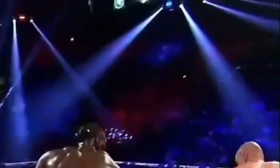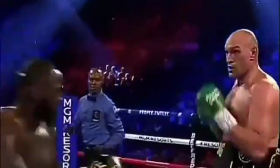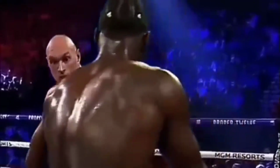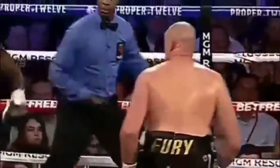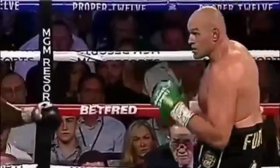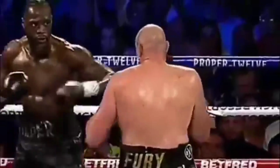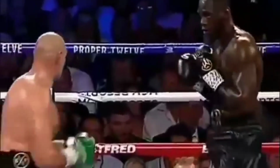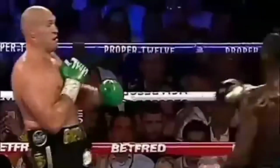If Deontay doesn't jab, Tyson Fury would jab. Deontay shouldn't allow him to jab, and him not jabbing, so he should jab with the jabber. These moments are moments of inches. One mistake and the fight can be over for either guy. That's the beauty of a Deontay Wilder fight. Any given second, no matter where things stand, the fight can be over.